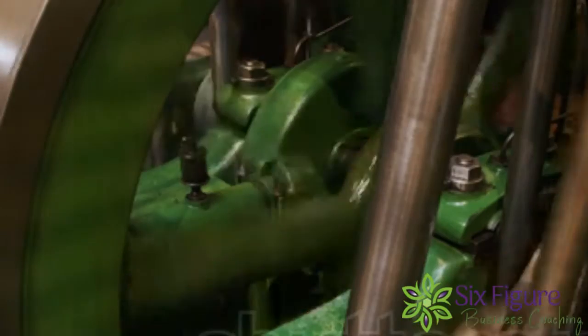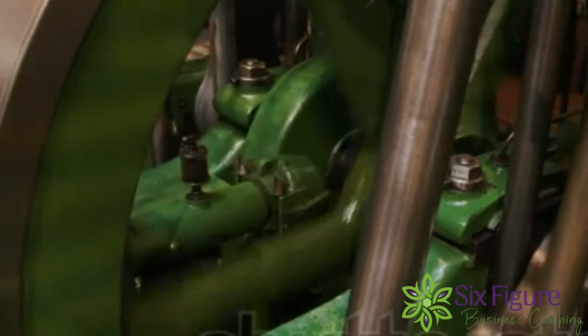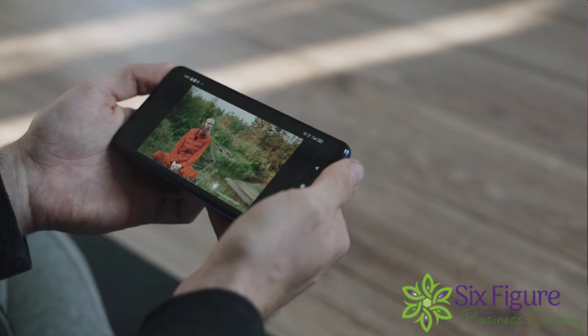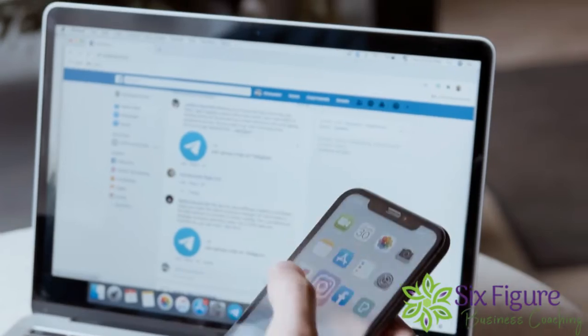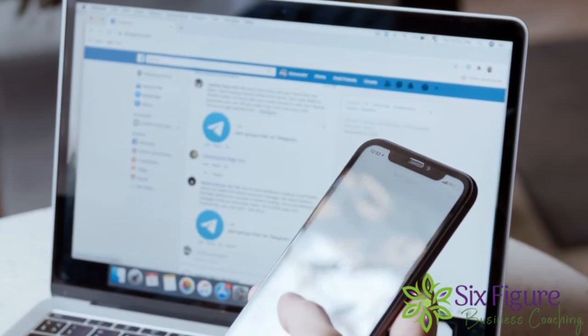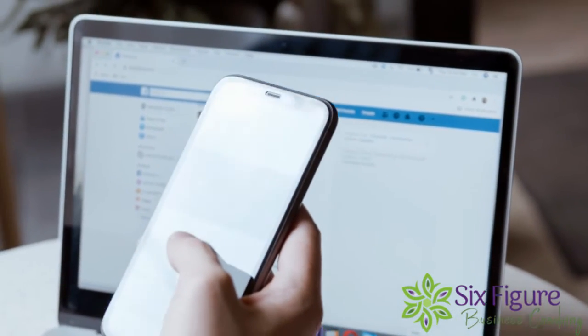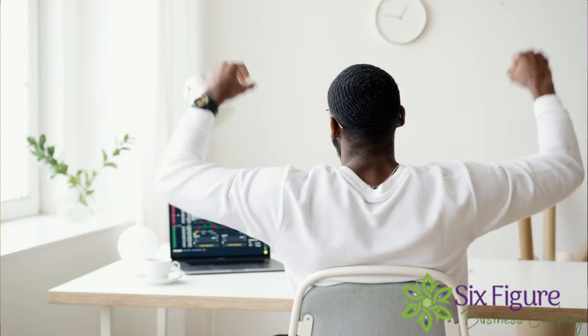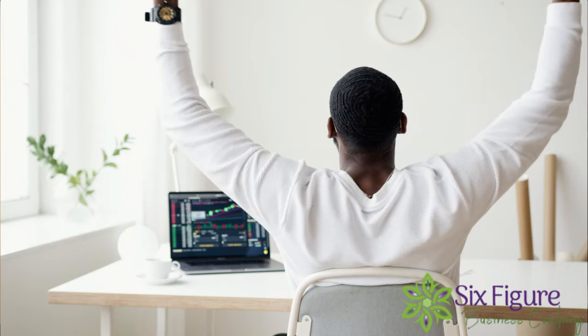So I like to use this analogy of a flywheel, right? Once you get a flywheel going, it goes on its own. And the way we think about it is creating that great piece of content for YouTube. And at this time, our strategy is repurposing it to Facebook, Instagram, LinkedIn, and now TikTok. But I can totally see how adding Pinterest in is going to be a huge part of this, because like you said, we can use those pins to drive traffic back to YouTube. YouTube loves to see traffic being brought into YouTube, right?